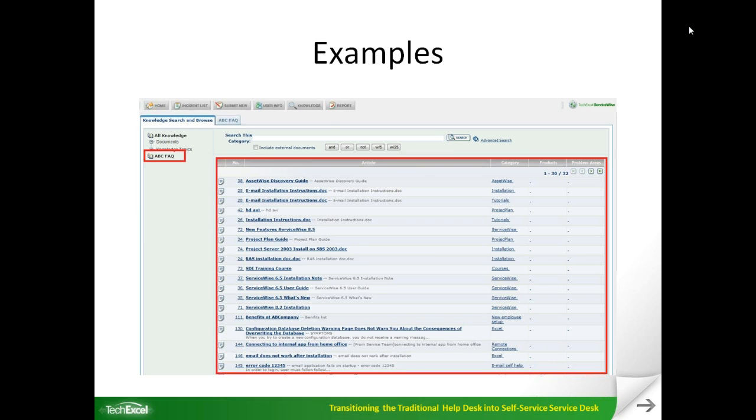Here is also an example of a knowledge base. As you can see, there's a whole list of knowledge there, and on the left-hand pane, you see you have an FAQ list and so on as well to help your customers.